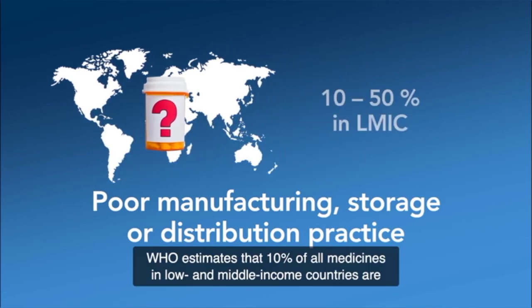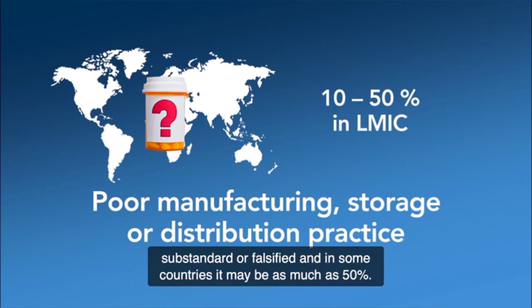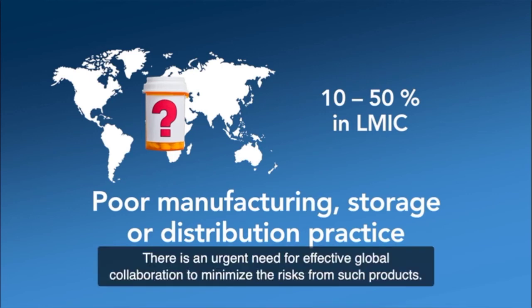WHO estimates that 10% of all medicines in low and middle income countries are substandard or falsified, and in some countries it may be as much as 50%. There is an urgent need for effective global collaboration to minimize the risks from such products.